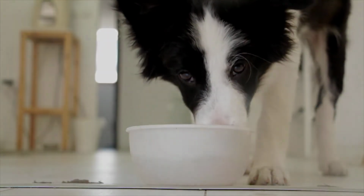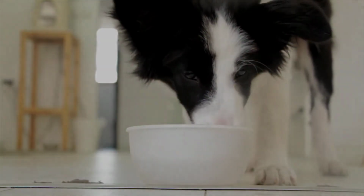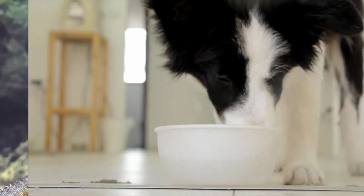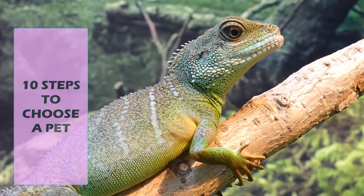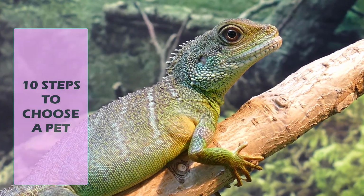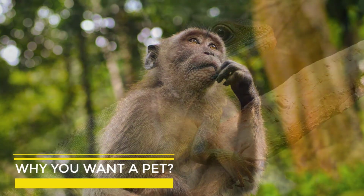There are many types of pets to consider while choosing one. You must spend some time thinking about your needs and fits. Here we can give you the 10-step checklist you can follow when you choose a new pet that perfectly fits your home and your personality. Step 1. Think about why you want a pet.